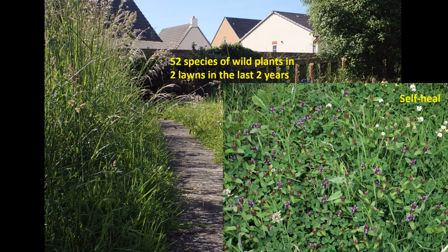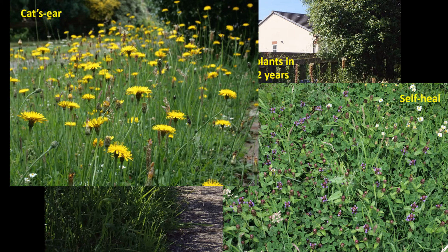So that's part of my front lawn in the spring when self-heal blossomed, and we had these nice purple patches. In other areas I've got violets doing the same. And a bit later in the summer, this is not dandelions, but these are cat's ear, and cat's ear is a very good nectar source, pollen source, and quite easy to get in a lawn that's relatively low in nutrient levels. So please hold off on those fertilizers, folks.